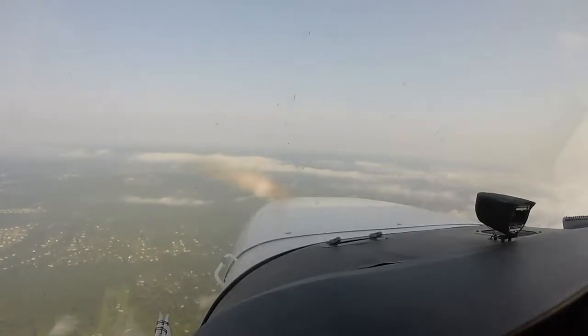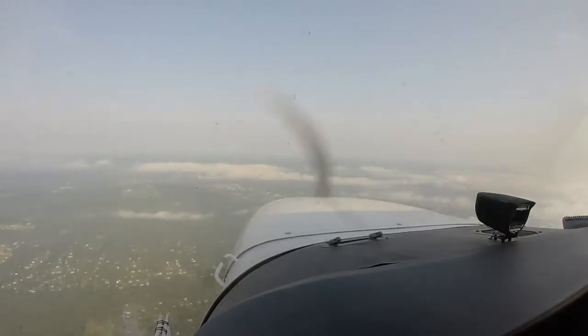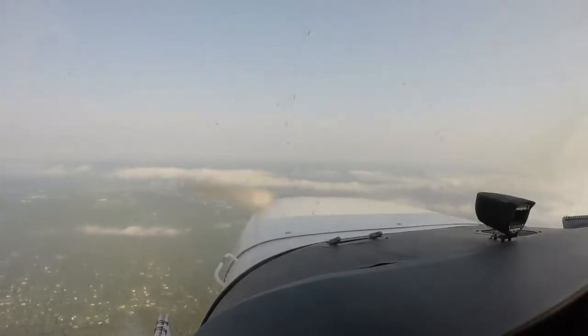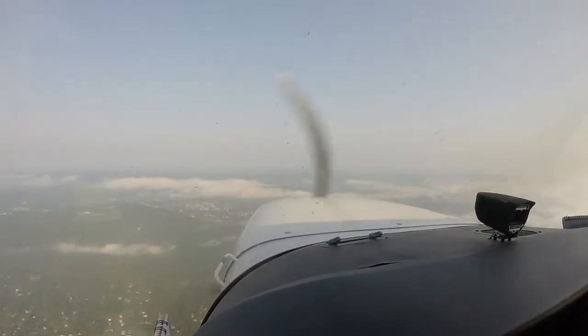Alrighty. Power off, power on stall. As soon as we can. So, simulating departure stall. So we're going to reduce the throttle to about 1600. 726, departure 120.4. Good day. 120.4, ExetJet 726.